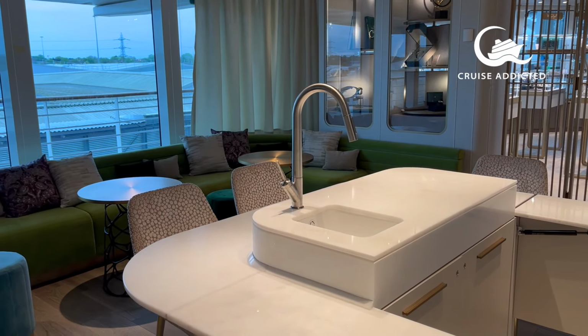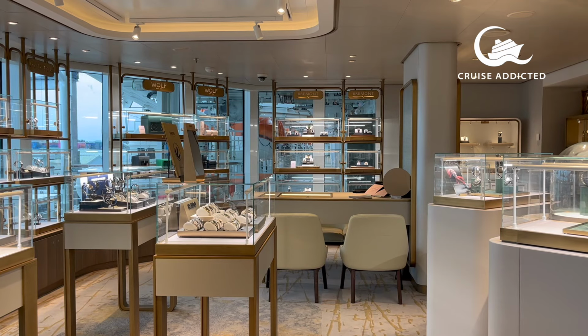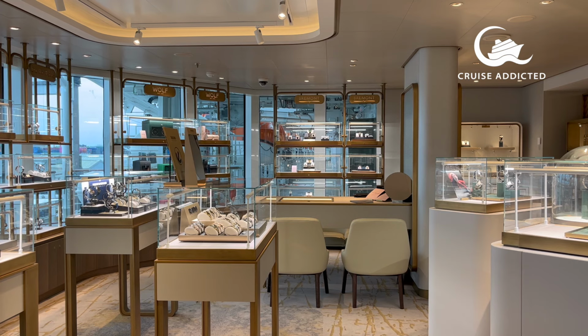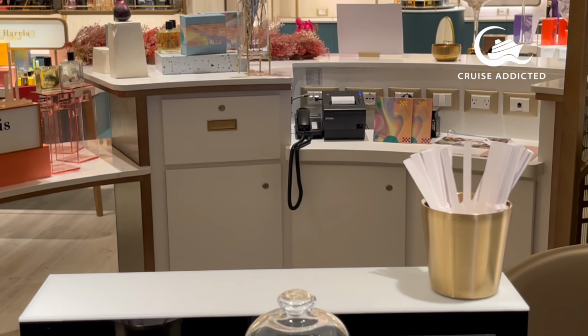So whether you're looking to purchase some jewellery, a nice watch or perfume, cosmetics, all available here. Also there's clothing, gents, ladies clothing, a really nice array of different shops.